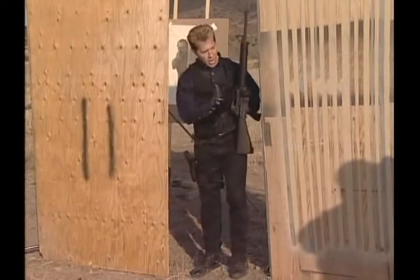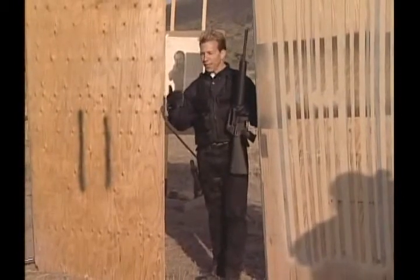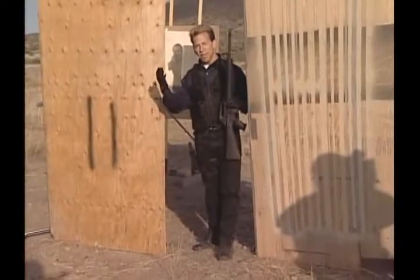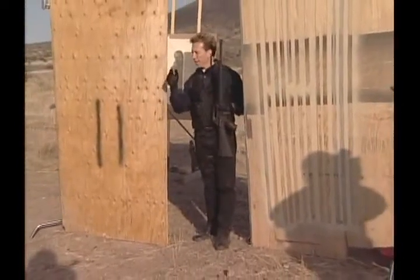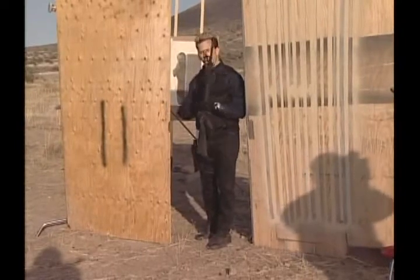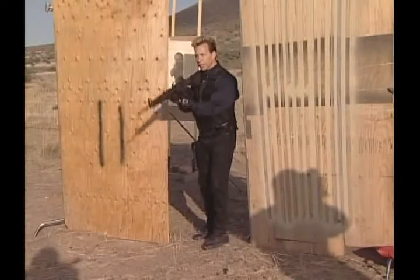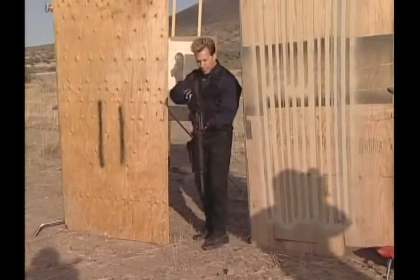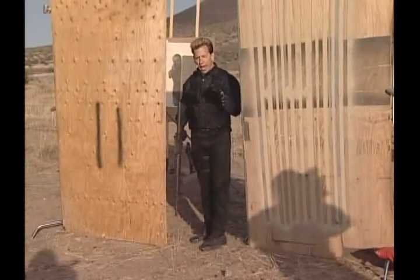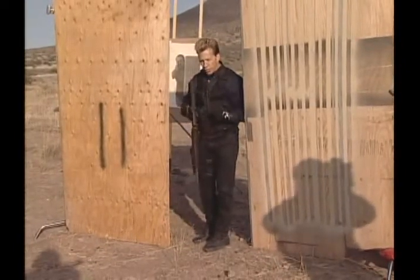So in a doorway situation, you can see I make myself a very unique target because subconsciously it becomes a lot easier to hit me, because the bad guy, the person with the gun, will use the walls as a reference and just boom, right down the middle. Now this gun's unloaded. We're going to talk about how to enter doorways, how to enter a room, and how to use the AR-15 to do so.